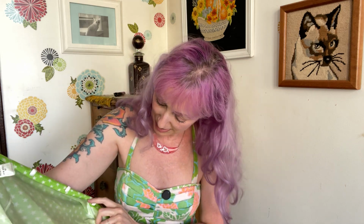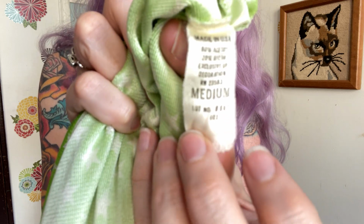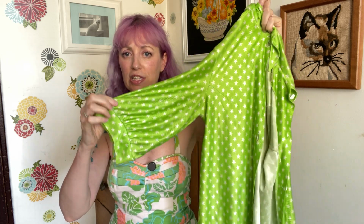I don't think there's any tags in this. This is amazing. I did try it on briefly. Oh, here, there is a tag. It's marked medium. It's not a medium at all. This is going to be an extra small or a small. Even around my bust, it didn't quite want to stay buttoned. So I feel like probably extra small there, because I'm on the smaller side of small in the bust department. But anyway, so cool. I love that piece.